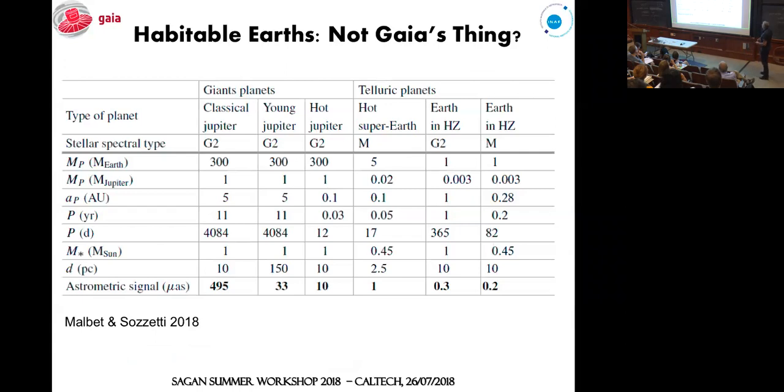In this table, this is further illustrated. This is Jupiter, G-type star, 10 parsecs from the sun, half a milliarcsecond at 11 years of period. The Earth around the same star at the same distance, in the habitable zone of its parent star, will give you a fraction of a microarcsecond amplitude of the signal. So the question is probably not a question. This is not Gaia's thing, to look for habitable Earths. But I'll come back to that in the one before the last slide.